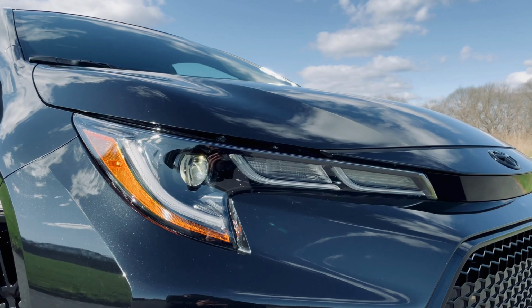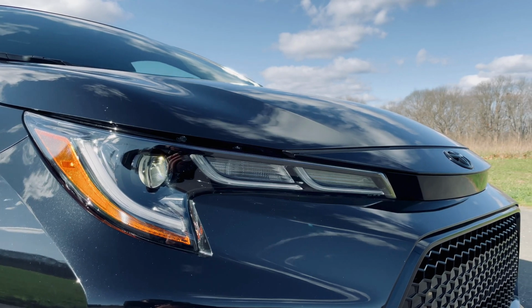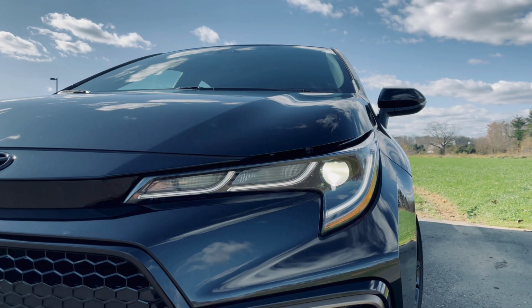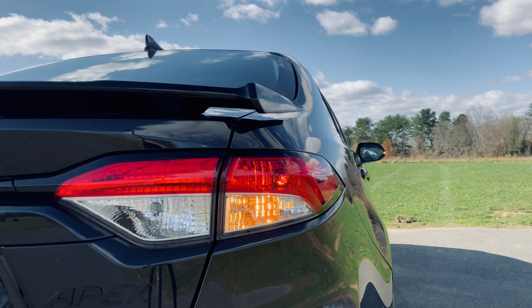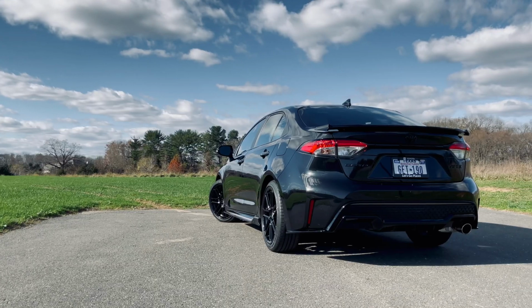Next up, I want to take a second and appreciate the design of the headlamps on the new Corolla. I really like them quite a bit. These here are the LED headlamps with daytime running lights, and the taillights are not that bad. Here they are with the indicators on. So yeah, overall, this thing looks pretty cool.